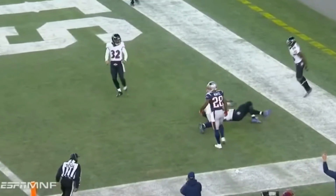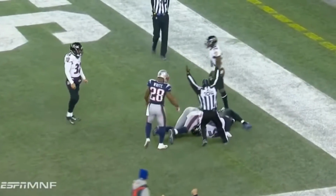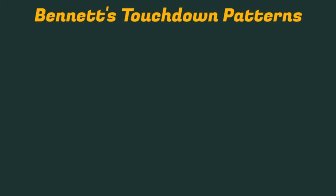Brady to the end zone in traffic in a battle for the ball. Won by Bennett. Touchdown, New England.